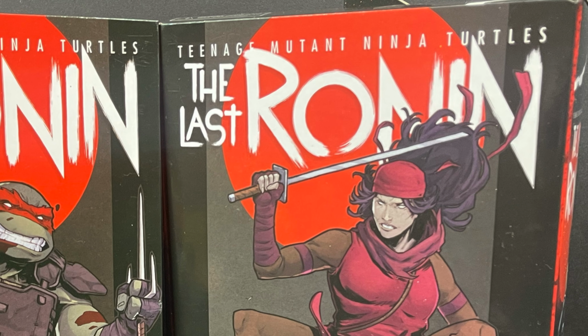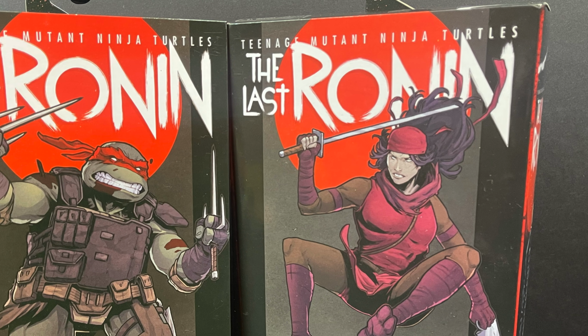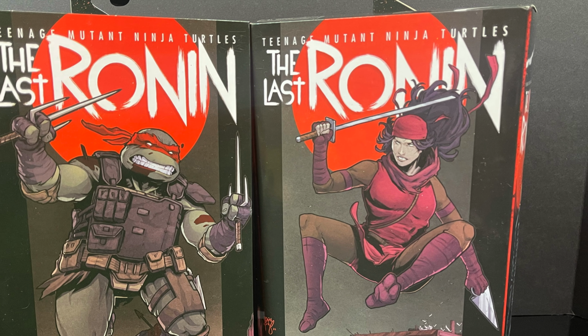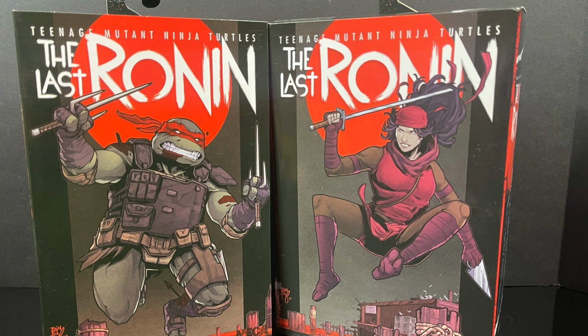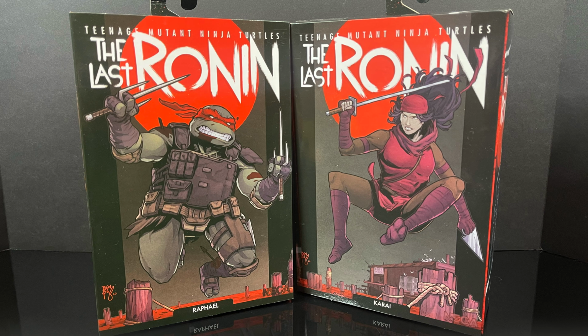Hey, welcome back everyone, Toyshiz here, and today we got two new NECA Toys Teenage Mutant Ninja Turtles The Last Ronin action figure offerings to discuss. And I'm pretty excited because most of my Last Ronin collection is just Michelangelo, so it's nice to get two new characters in the form of Raphael and Elektra. I mean Karai, of course.